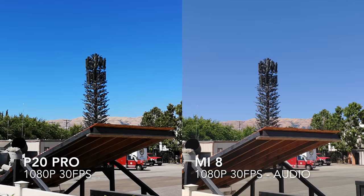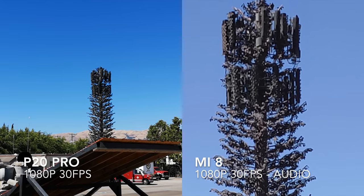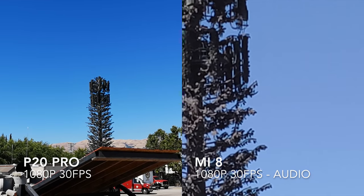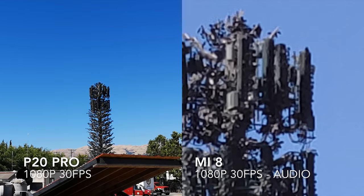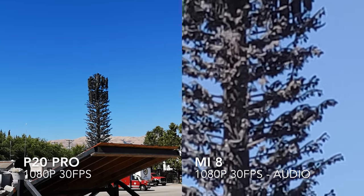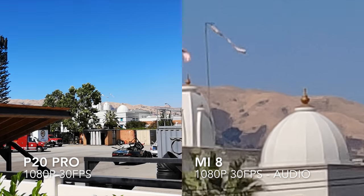Again, the Mi 8 does not have any kind of optical zoom, even though it has that telephoto lens. So we'll do a 4x digital zoom here on the Mi 8, and that's looking pretty clear, a little shakier though. And full, I believe, 8x digital zoom here. And yes, full 8x digital zoom only. I say only, but that's still pretty far. That's fairly clear, but much shakier than the P20 Pro. We'll pan around here so you can see the stabilization as I do that. And we'll pan back out.